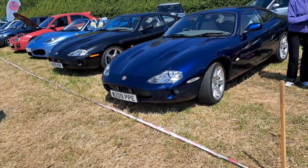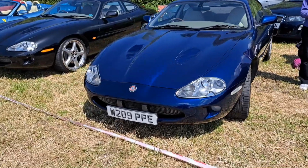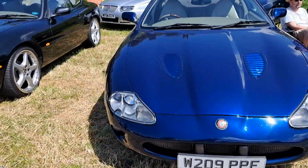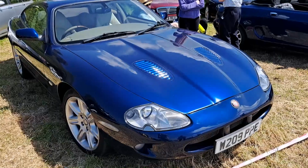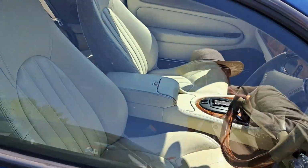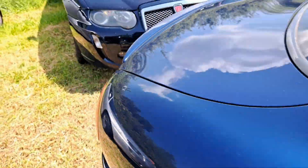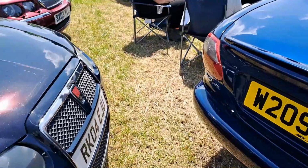Just sort of heading back to the stand where I'm on, and we found some other cars that have turned up. 2000 Jaguar XKR with a beige leather interior and some wood. Excellent. I'd like to see, viewers. Always welcome.